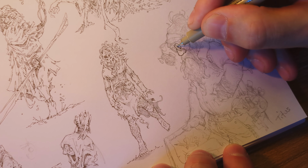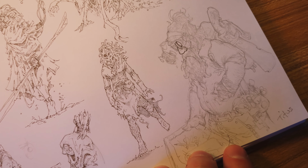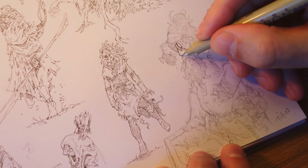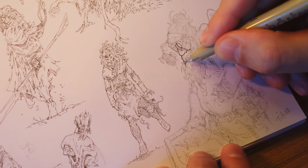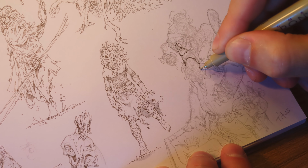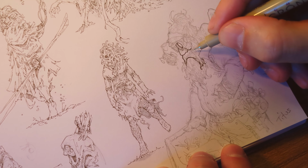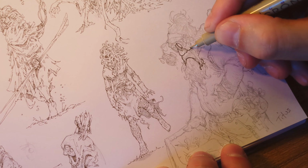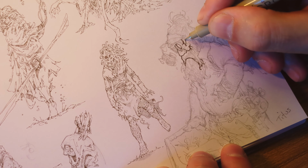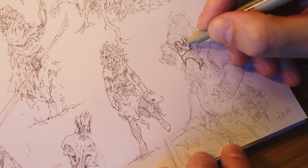I'm also using the 0.05 today because I think it will probably be a little bit easier to draw and not lose as much detail as the one from the last drawing did. Well, I thought it did anyway. I'm not actually sure if it did or not, but it felt like it did. So this one I'm going to do a little bit more precise when I'm drawing. And we'll see if I get to the point of wanting to have a little bit more wildness going on, or add a bit more sketchiness. But we'll see how we do.